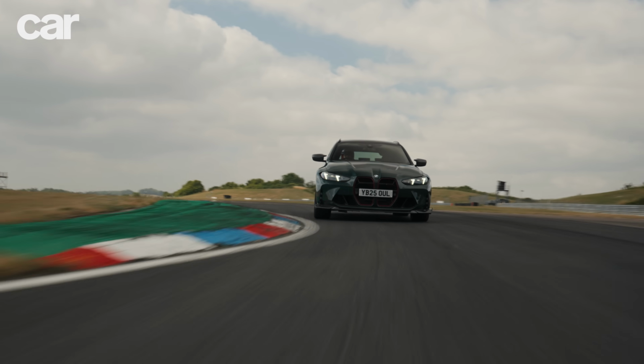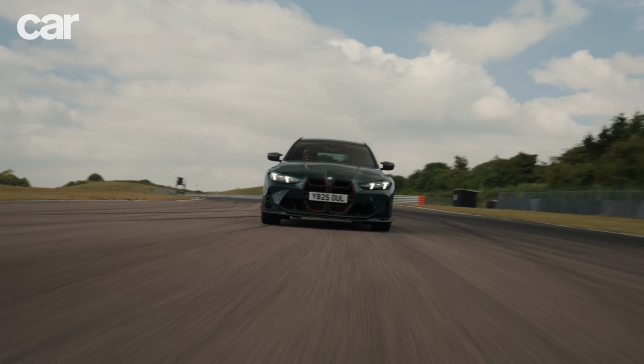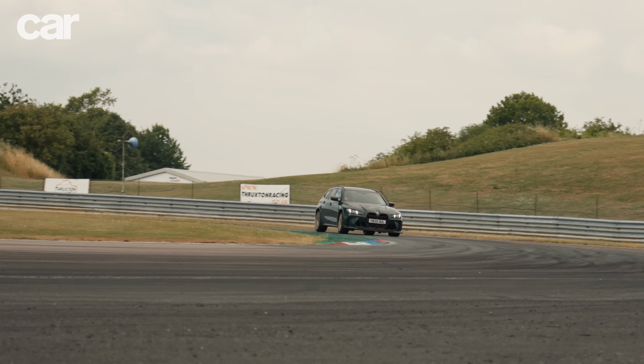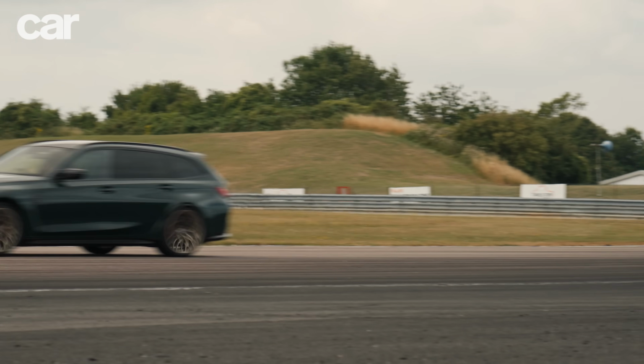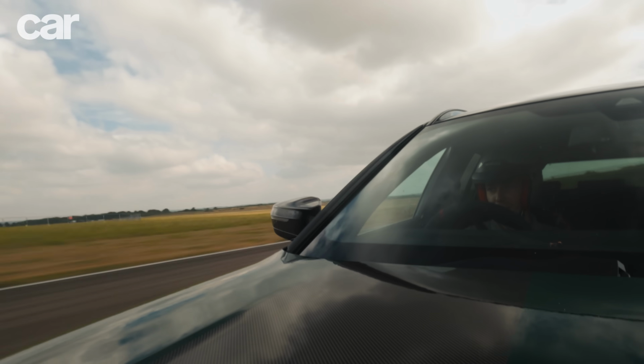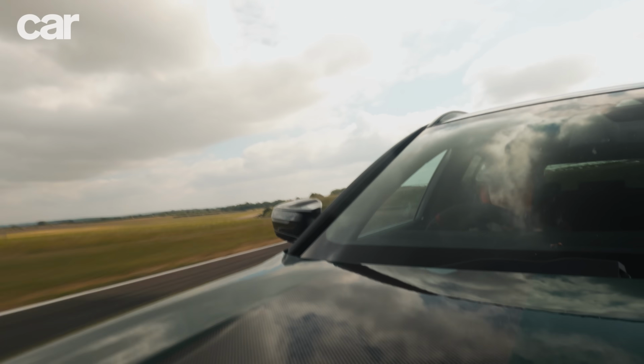The diff also feels like it's more efficient with the power coming out of corners, and helpfully there's greater immediacy and grip from the nose of the car. The braking is absolutely formidable. I would like a bit more of a linear pedal feel, but it stops so well.